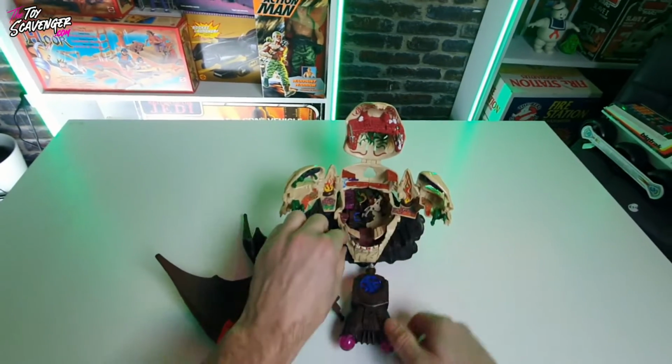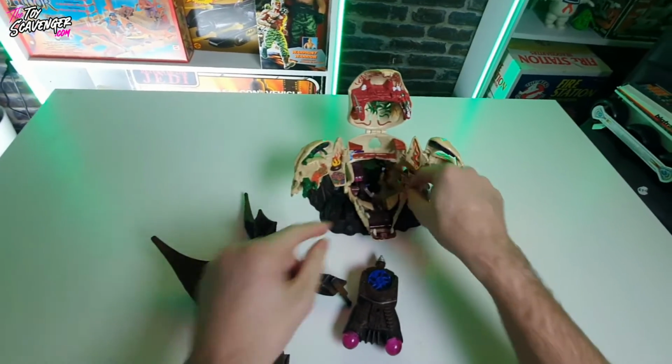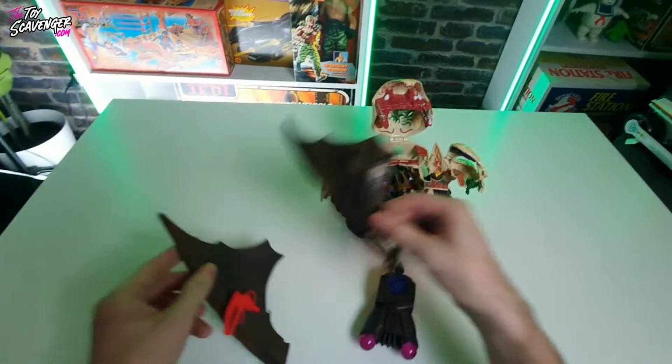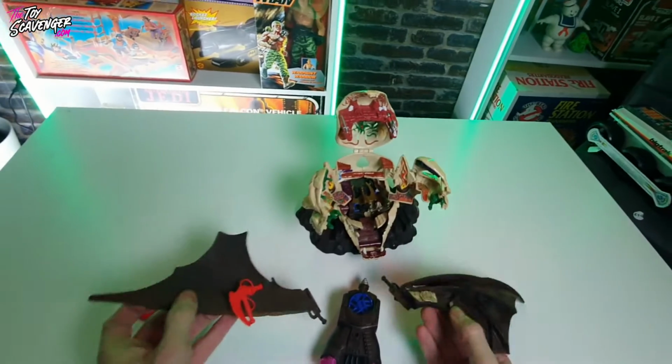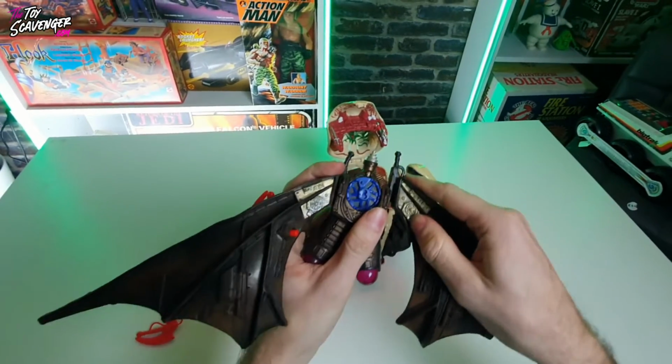This one is missing pieces. There are a few little bits inside, a few little figures here. You can see him there. There are the wings that would sit on the side there, and they also go on there. So then Mighty Max or the Skullmaster can fly away.